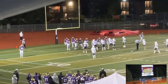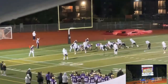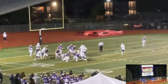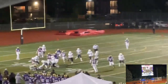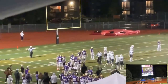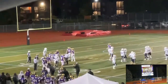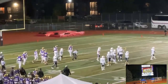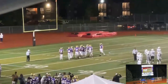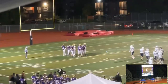Second and about 12. We'll call it 11. Try to get it out of there. Has a lane. Thought he's going to bust through. Still going. Great run. So that gives the Lambkin some breathing room. 3 minutes left in the game. Lambkin's up 31-21, or 28.